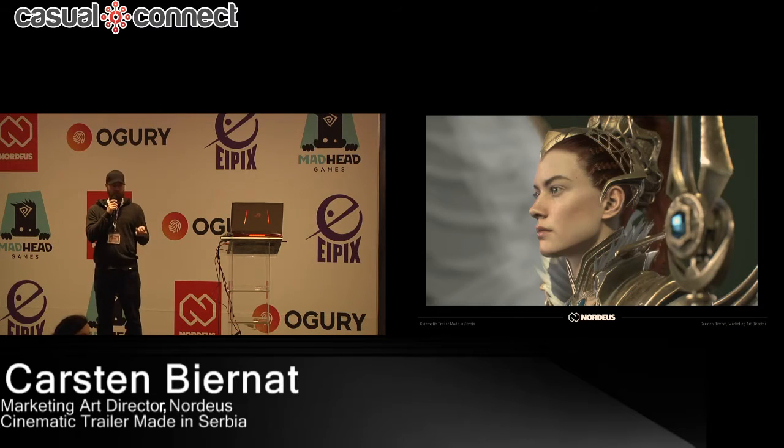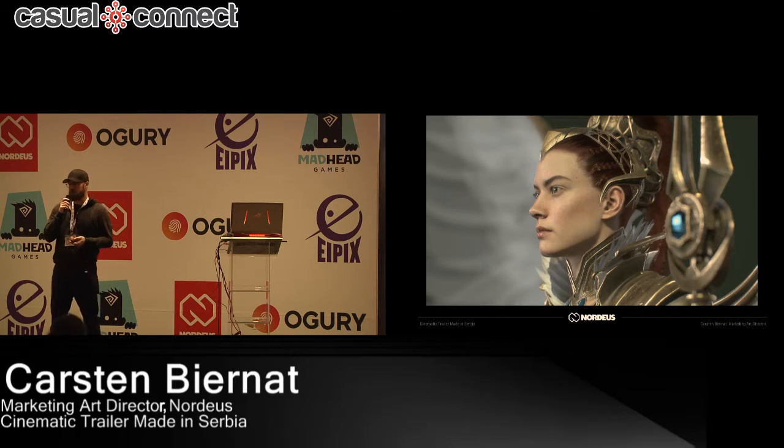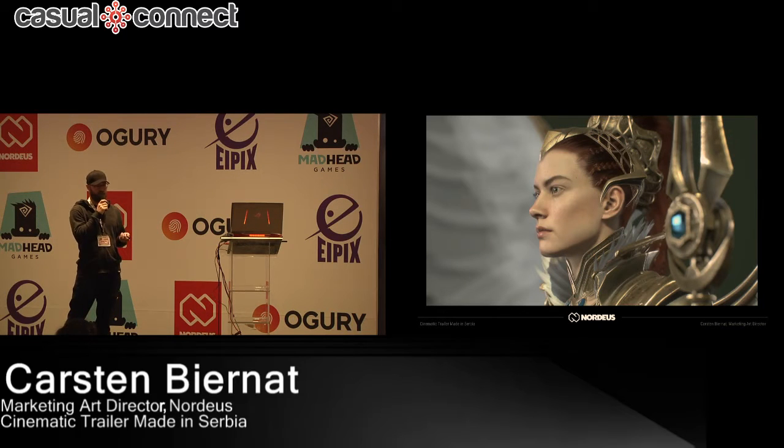And we also decided for this whole project to go with scanned faces, but no face is perfect, so we had to stylize her. For example, in her case, she had a perfect nose at the beginning, but we needed to tweak her jaw a little bit to give her that elegant look that she has in the trailer.